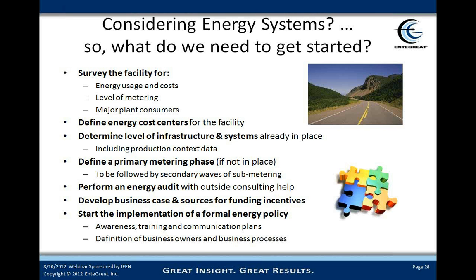If you are considering an energy system, where do you get started? Typical stuff: you need to survey the facility, basically understand what level of metering you have and what the major consumers are. We're not going to go and meter everything, but we want to focus on the low-hanging fruit and the major consumers. And from a process and organizational perspective, you want to get coordinated and define the energy cost centers that you want to consider for the facility, so that you can line up that meter map with the energy cost centers.